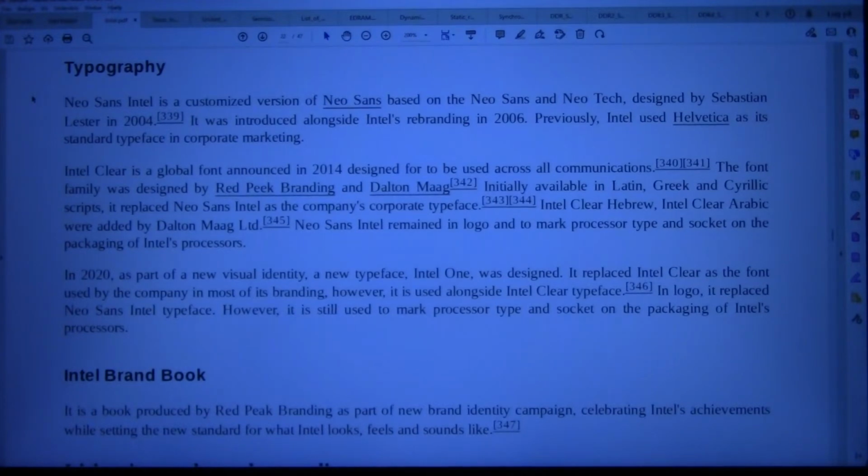The font family was designed by Red Peak Branding and Dalton Maag. Initially available in Latin, Greek and Cyrillic scripts, it replaced Neo Sans Intel as the company's corporate typeface. Intel Clear Hebrew and Intel Clear Arabic were added by Dalton Maag Limited. Neo Sans Intel remained in the logo and to mark processor type and socket on the packaging of Intel's processors.